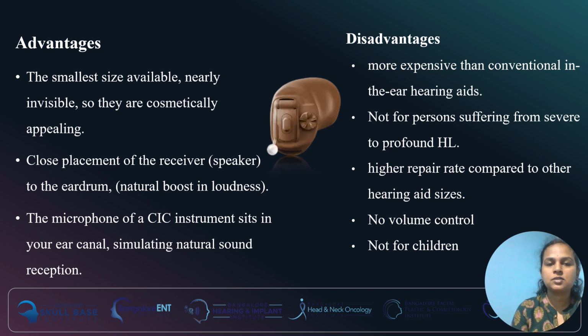Advantages are it's very small and nearly invisible, and it is cosmetically appealing because of the small size, and it sits very close to the eardrum, so it boosts the natural sound, naturalness and loudness. The microphone of a CIC instrument sits in your ear canal, stimulating natural sound reception, as already discussed. Disadvantages are it is more expensive than the conventional in the ear hearing aids, and not for people who are suffering from severe to profound hearing loss. It's basically only for mild to moderately severe hearing loss. It has a higher repair rate compared to other hearing aid sizes, it has no volume controls, and it is not recommended for children.